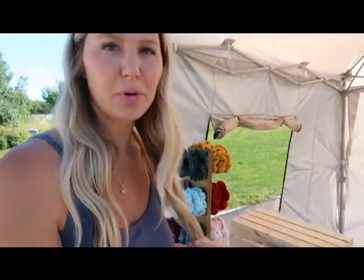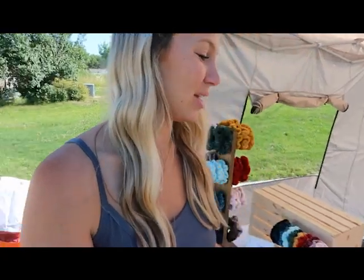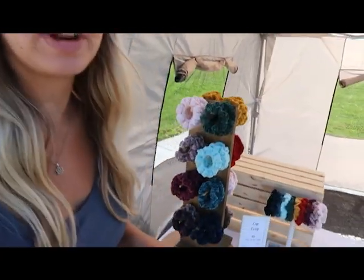So I'm gonna show you guys my display that I have set up real quick. This is a very small portion of my stock. A lot of my stock is in tubs in the house, buried, and I do not want to get it out right now because I have it packed away in an organized manner, and me and Sierra have our craft show in a couple weeks, so I'm gonna leave that there. But I wanted to show you what I do have.